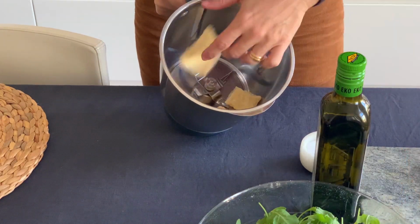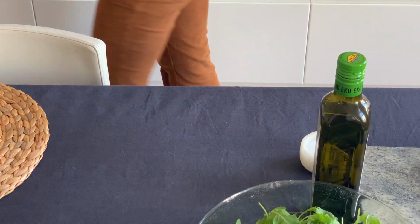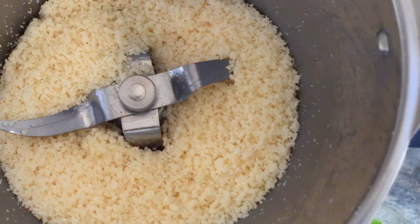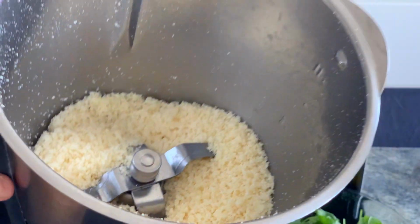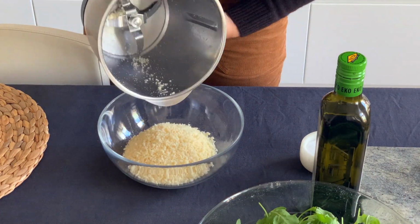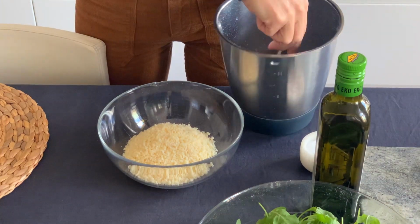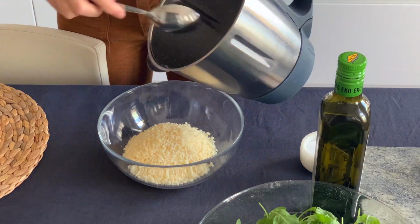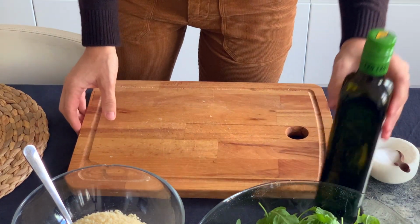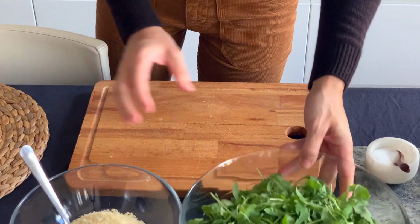Let's start by putting our parmesan into the food processor, so it will become grated parmesan cheese. That's the best way, so you know what you eat exactly, no cellulose and no antibiotics, and it also tastes better. But if you read the ingredients, you can also find good quality already grated parmesan cheese.